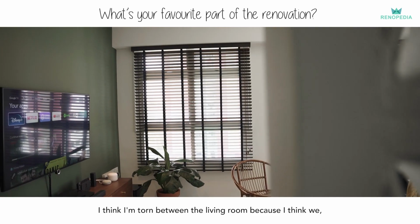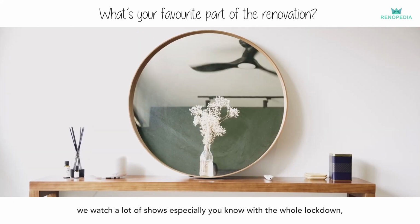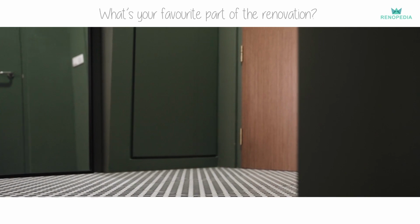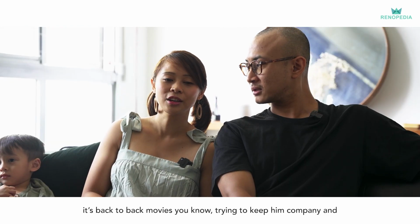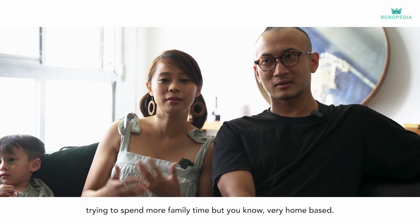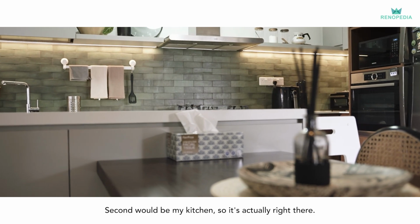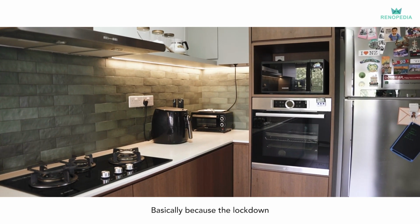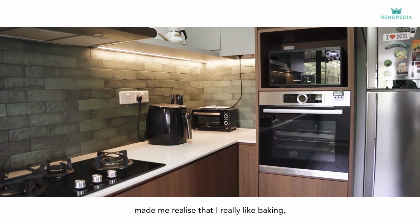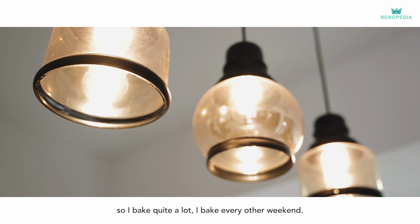I think I'm torn between the living room, because we watched a lot of shows, especially with the whole lockdown. It's back-to-back movies, trying to keep him company and spend more family time, very home-based. Second would be my kitchen, so it's actually right there. Basically because the lockdown made me realize that I really like baking, so I bake quite a lot. I bake, I don't know, every other weekend.